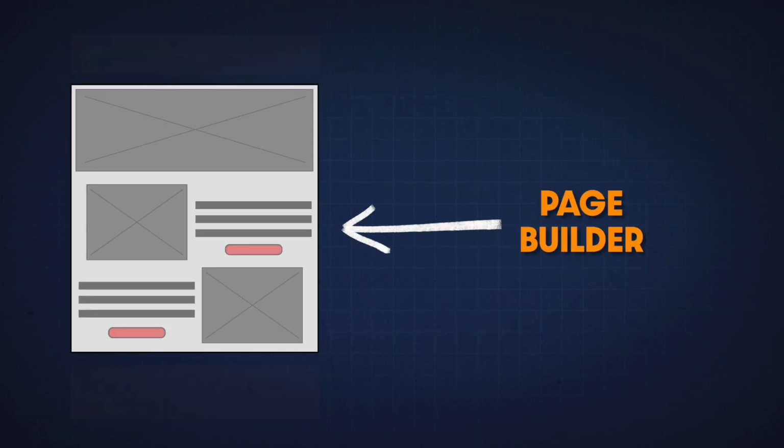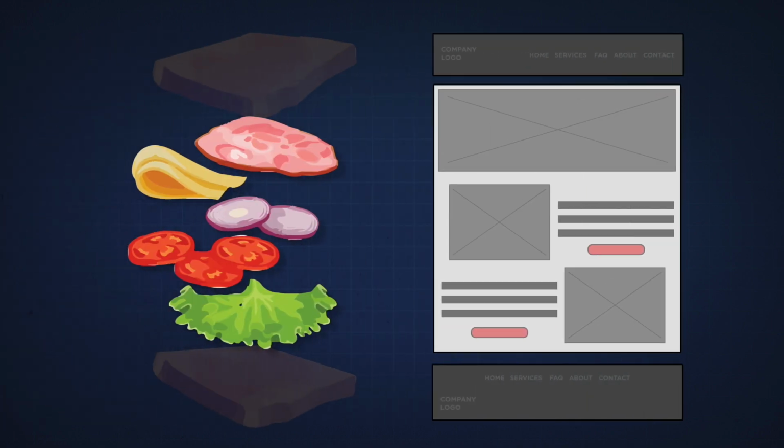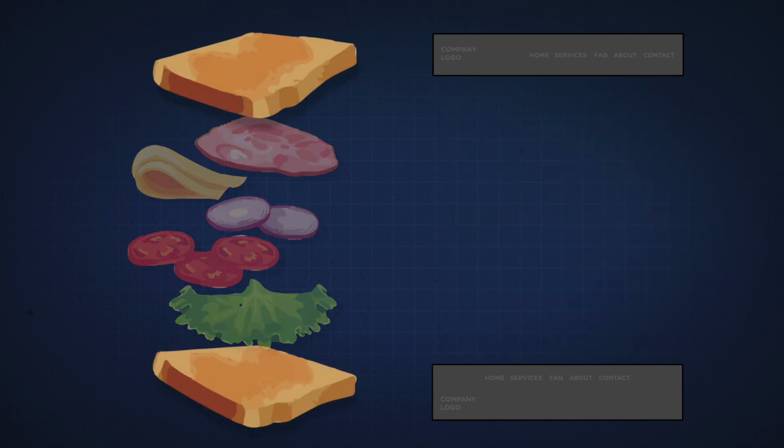Elementor edits all of the content in the middle of your website except for the header and the footer, which are the very top and bottom sections of your site. Think of it like a sandwich. Elementor lets you design the middle of the sandwich, and the header and footer are edited by the customizer. Let's go ahead and get into it.